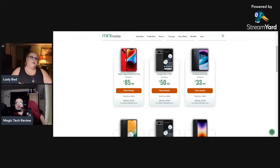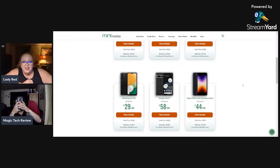All right. I've got a good friend who called my attention to this one, and I did some checking. This deal is going to run until December 31st. Thank you, Best MVNO, for confirming that deal for me. You can get the Pixel 7 Pro, and this whole thing is until December 31st. On this deal, you've got the iPhone 14 Plus, the Pixel 7 Pro, the Nord N20, the A13 5G, and the Pixel 7 or the newest iPhone SE third generation, the 22. All of these are in this deal.